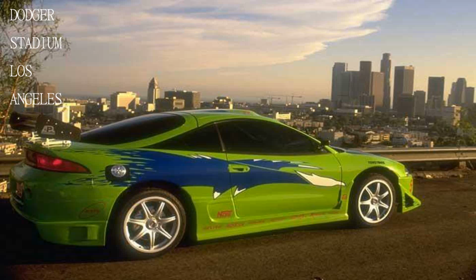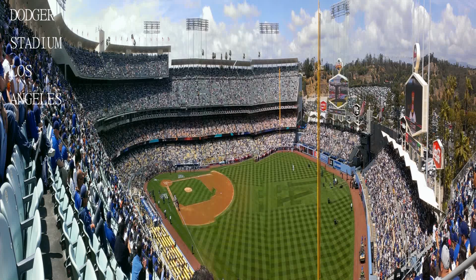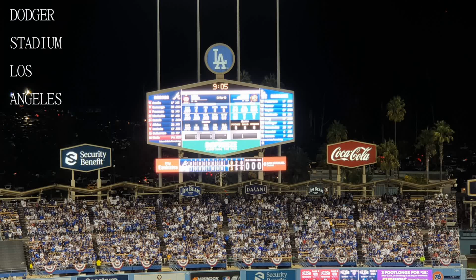Tip: if you use the Dodger Stadium Express shuttle bus from Union Station, leave early, or right when the game or concert ends.